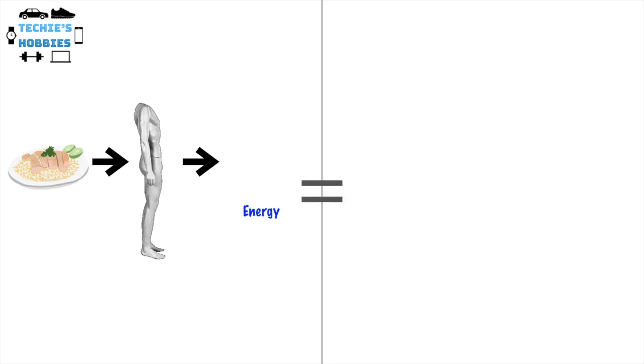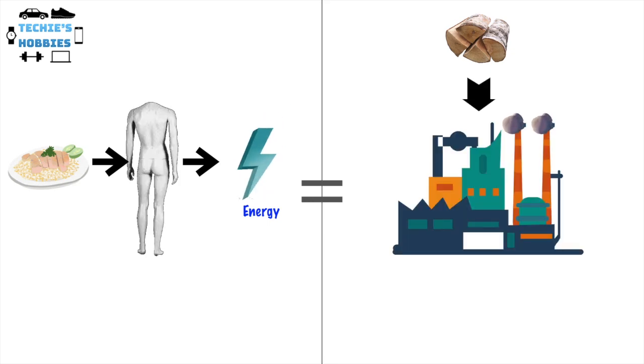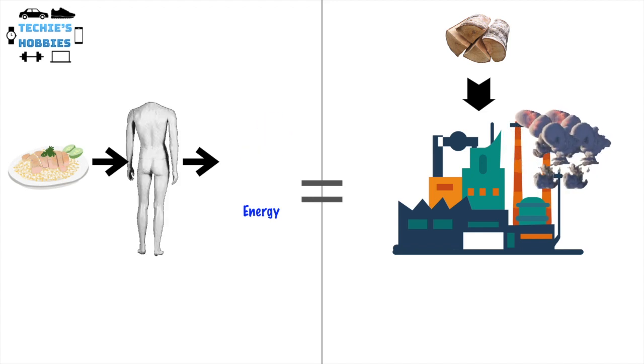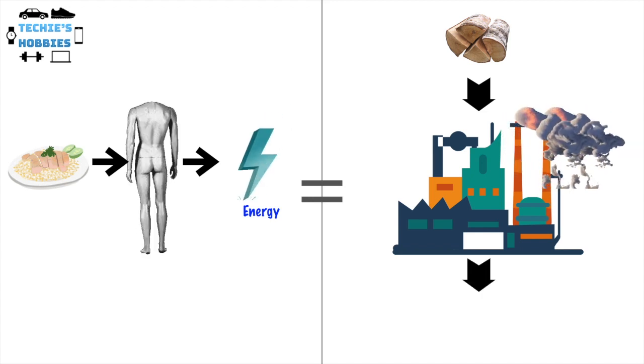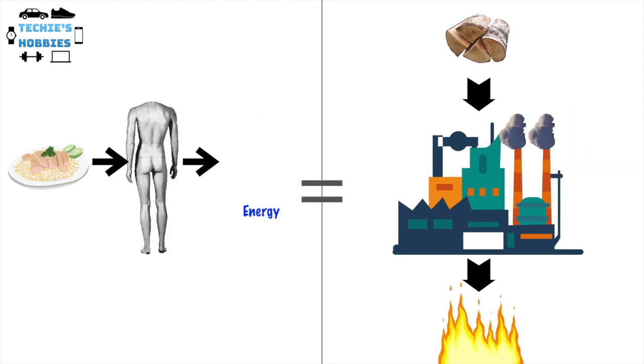So to further explain this, our body is a small factory which has the input raw material, that is food, which we convert into energy using our digestive system. In a similar way, in a factory, for example, we have wood or logs as raw material, which is converted into some sort of energy, like if it is burnt, then fire is made, or it could be used to make electricity or something else.